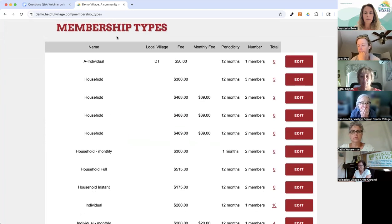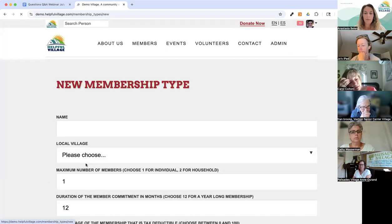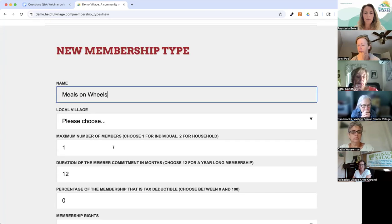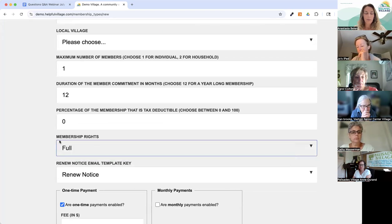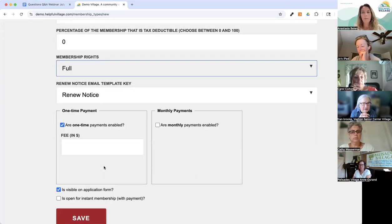So I think that's a great idea. These membership types are customizable. So here on demo, they're a little bit of a mess, but you can create a new membership type. And this is what Marian did. So Meals on Wheels. And then here you can choose if it's an individual or household membership type. And this person has rights, social memberships or full memberships. If you're doing service requests, it needs to be a full membership. You can set up the fee for this and that. And Marian, what I understand you would love to have is that we set this maximum and minimum per membership type. Correct?